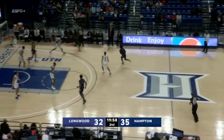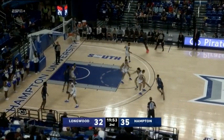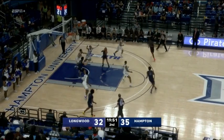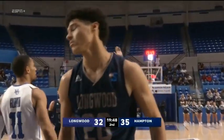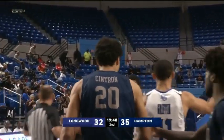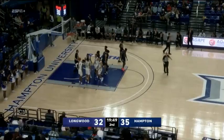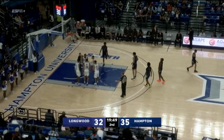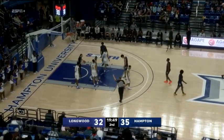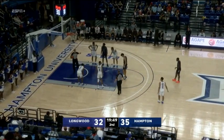And we have a close one here. The Lancers will have first crack at it in this second half. Munez with the ball. Munez passes it to Cintron. And we have a foul on Stanley. Great job by Cintron getting Stanley up in the air. That's the second time he did that. That up fake is really getting Stanley today. And Cintron will go to the line for two free throws.